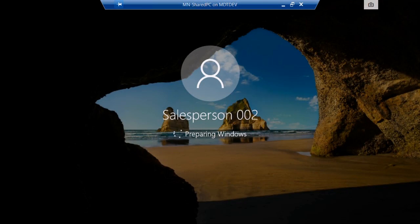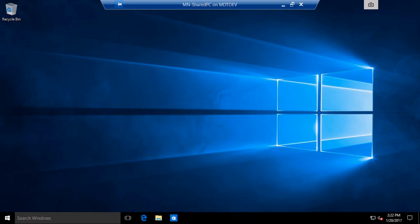So this is the first login, started at 15 seconds. Let's see how long this one takes. We're now at 10 seconds. 15 seconds. 20. 25. And there we have a desktop. So none of the pulsing blue screens, none of the extra time installing applications.